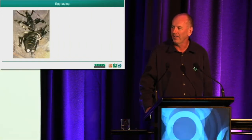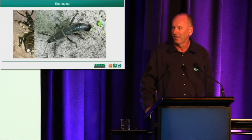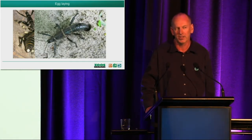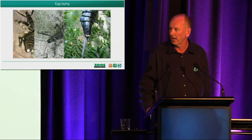So for egg laying, the eggs will just come out just above the ovipositor, and this is a female bearing down. You can see how far she does go down, and we measured all that distance right from the start, and we were burying the eggs at the same distance down in the substrate as well.